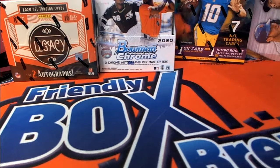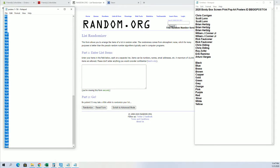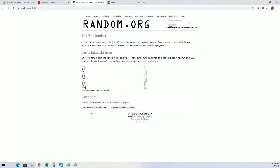2020. This is Booty Box Screen Print Pop Art Posters number 134. Good luck, everybody. Let's do this. All right. Let's random here for our poster number. This is what's left, guys, here in the first set.